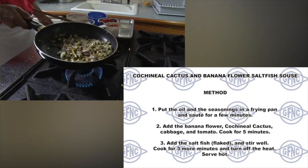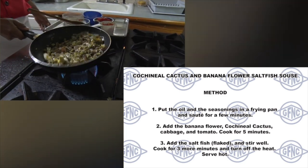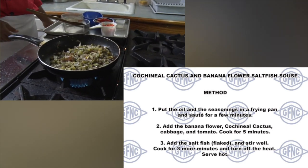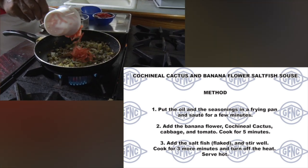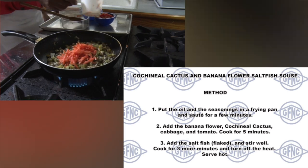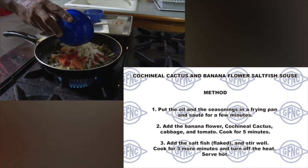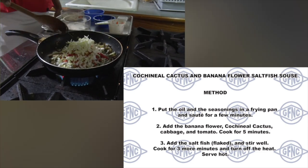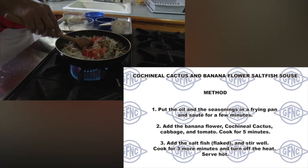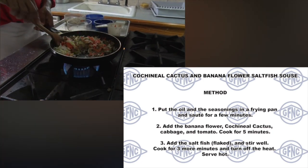Nice. See? Just a little oil with the seasoning. It looks translucent here. Yes, very beautiful. So now we put in the carrot, and we put in cabbage also. Everything, for the food to be nice.